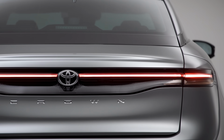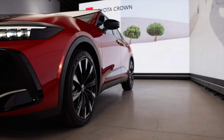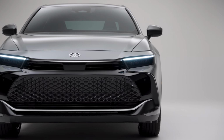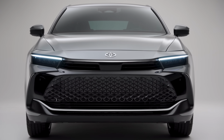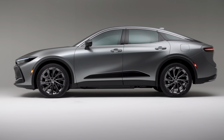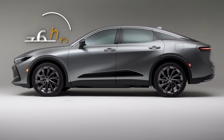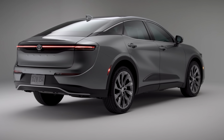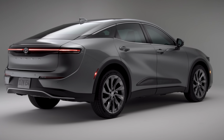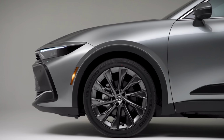There are 3 trims for the Crown: XLE, Limited, and Platinum, with electronic on-demand all-wheel drive standard across the lineup, dubbed E-Four. Both the XLE and Limited trim receive Toyota's 4th generation hybrid system of a 2.5-liter engine combined with 2 electric motors for a combined output of 236 horsepower, linked to an electronically operated CVT. That E-Four all-wheel drive system should give the Crown stable performance by distributing power between a 20-80 split to the front and rear wheels, or for efficiency, sending 100% of the power to the front wheels.